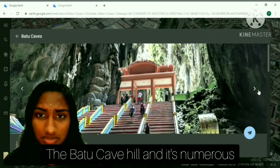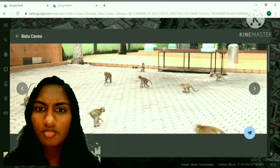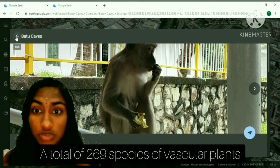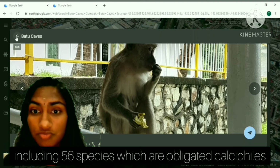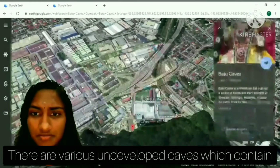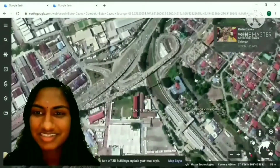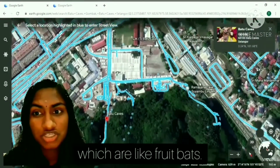The Batu Caves hill and its numerous caverns contain a wealth of plants and animals, many of which are specialized for limestone environments. A total of 269 species of vascular plants have been recorded from the site, including 56 species of which are obligate calcifiers. There are various undeveloped caves which contain a diverse range of cave fauna, including some unique species such as trapdoor spiders. The caves have 21 species of bats, including fruit bats.